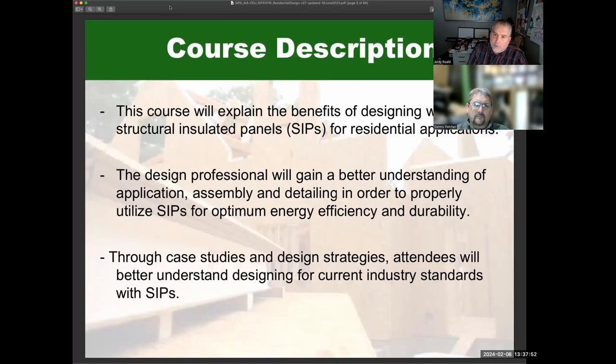In this course, we'll explain the benefits of designing with structural insulated panels, or SIPS, for residential applications. We have a separate course for commercial applications, but that's a little bit of a different animal, so we won't be going into too much of the commercial aspect, although I'd be happy to answer any questions at the end of the session regarding that.